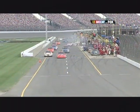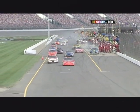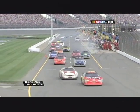Third, now Gordon needed help both on entry and exit. Track bar to help the entrance, which was too tight. Air pressure to help the exit, which was too loose. Also an air pressure adjustment for Jimmy Johnson. He was loose all the way through the corner.